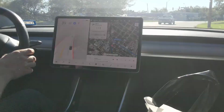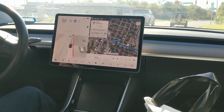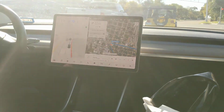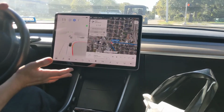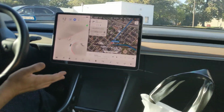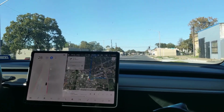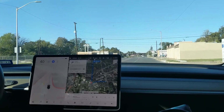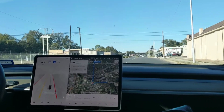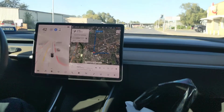Alright, so let's see what I can do now. So it's back on autopilot, coming up to the light with this Jeep right here. It knows it needs to turn right. I'm not touching the wheel, both my hands are right here. My car is now taking the right turn, and now we're on Riverside. So far, I could have let it drive, but I just didn't want to have a guy in a dually riding my ass, so I disengaged autopilot.